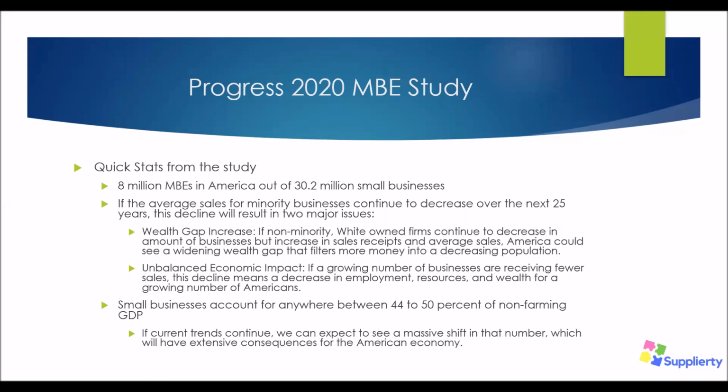So just a couple of quick stats from the study. There are currently 8 million MBEs in America out of the 30.2 million small businesses, again, in the U.S. As you can see, small businesses account for anywhere between 44 to 50% of non-farming GDP. So that's the last point, and we'll be backtracking here.